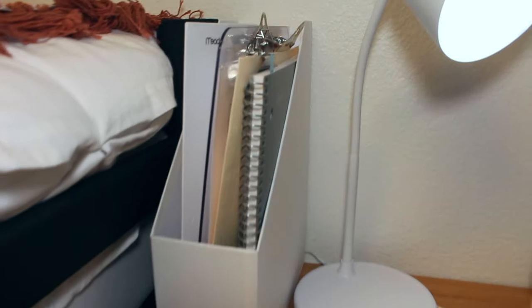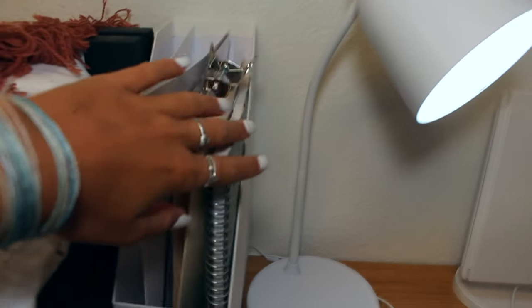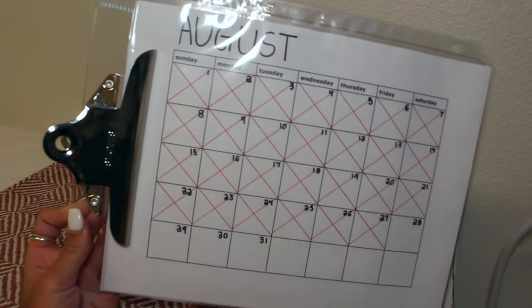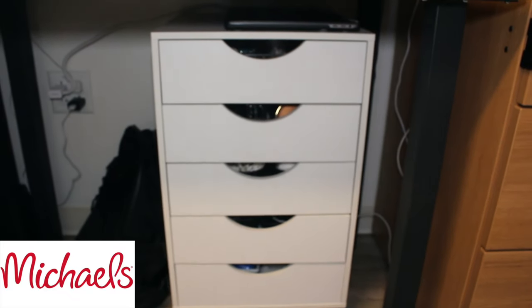Then I have this organizer, which my sister told me to get because I would use it, and I do. I just have notebooks, I have my calendar, which is almost done, and below this one is my September calendar. Straight below that, I just have my backpack and this 5-drawer organizer, which is my lifesaver.